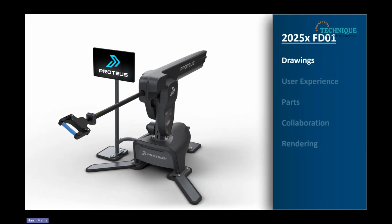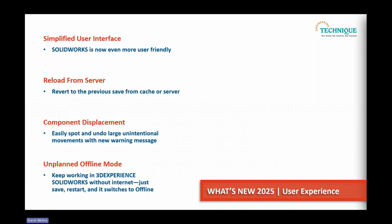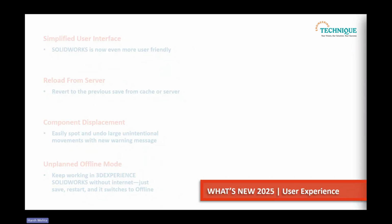Okay, after that we are focusing on user experience. In user experience there are multiple enhancements updated in the last 2 updates. First is simplified user interface. Second is reload from server, component displacement, and unplanned offline mode. I will explain these in the same way.